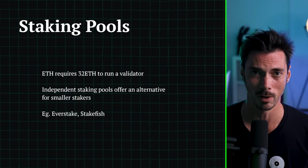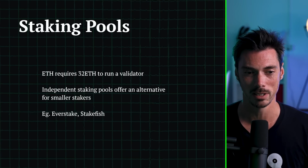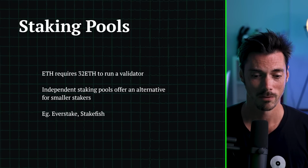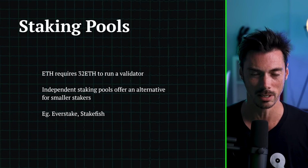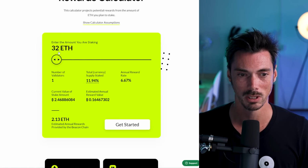Now, staking pools are another way that you could contribute. So ETH requires 32 ETH to run a validator, as we already said. But independent staking pools, well, they offer an alternative for you to deposit a smaller fraction of ETH and still enjoy some of those rewards. And some of the biggest ones are Everstake and Stakefish. I had a look at those today. Stakefish has sunsetted its fractional staking service. So at the moment, it's only offering the opportunity to put in 32 ETH.